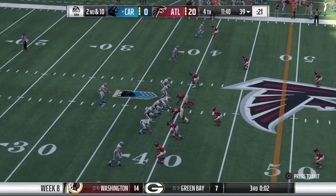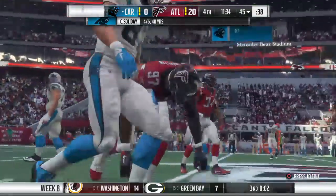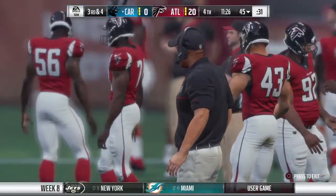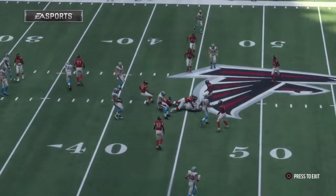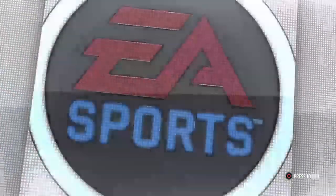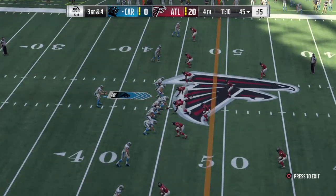Let's go. They'll look to throw here. It's a short one here, complete to his tight end. And he'll be brought down right at the 45-yard line. 6 yards is the pickup, and that'll lead to a third down. And defensively going with a dime set. 6 DBs on 3rd and 4. All right, here we go.